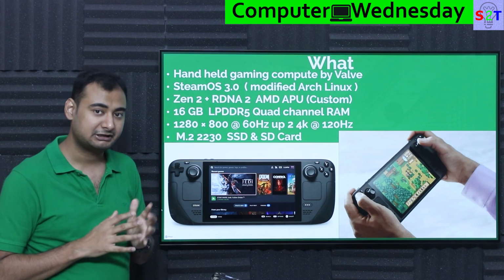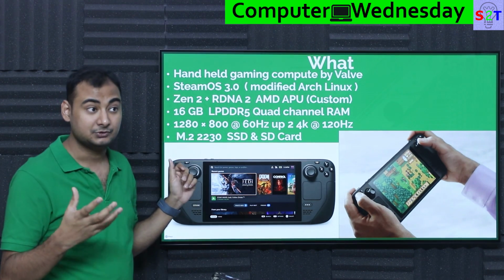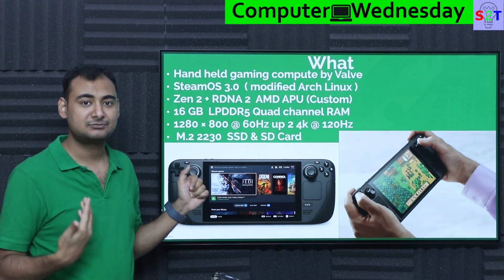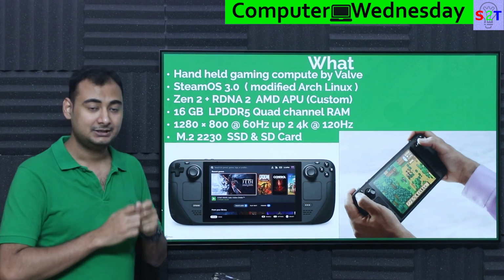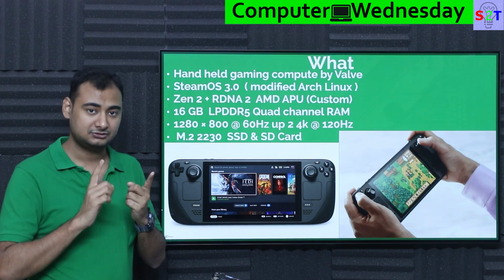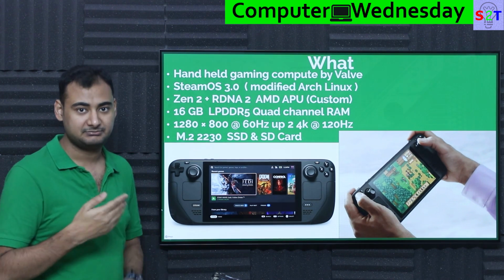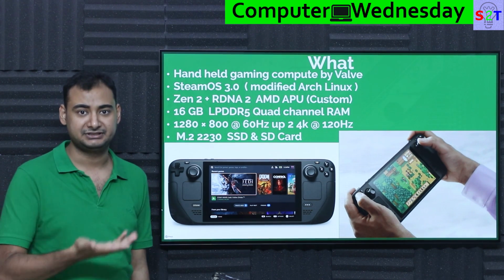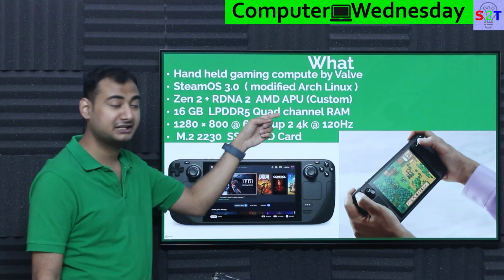Now the reason why quad channel is important is that you can have the same amount of RAM in many systems, but with the same APU, heck, even with a higher gen APU, it will not perform as well as this puppy. The reason is very simple. RAM would be the choking point, because RAM will now be called upon for two duties. First, system RAM. Second, video memory. So basically when you buy a graphics card, it has VRAM in it. So here the VRAM is shared with the main system memory. So having quad channel is very important.